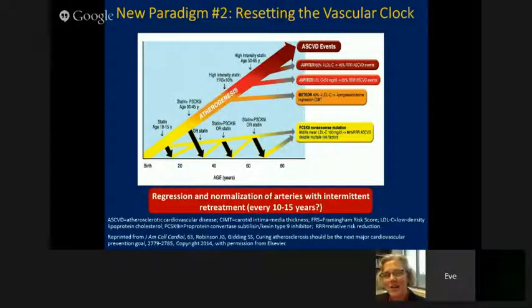And then finally, the last paradigm is kind of a fun one. You know, we called it curing atherosclerosis, just to get people thinking. But what we're really thinking about here is we have this very powerful LDL lowering tool. We can get LDL levels quite low, and we know from animal data that if you take animals who have early atherosclerosis and you dramatically lower their LDL, you not only regress all of their atherosclerosis, but you normalize the vessel. And so this paradigm actually starts early in the course of atherosclerosis, dramatically lower LDL, completely regress atherosclerosis and normalize the artery. And then it's not a lifetime of therapy.